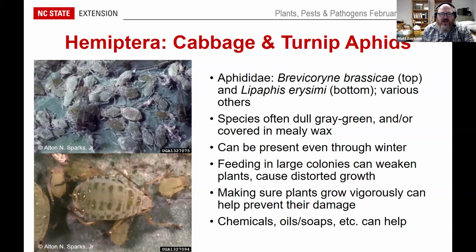Okay, now let's move on to a couple of Hemiptera. These are true bugs. These have sucking mouth parts, and so they suck the juices of the plants. Now, there are several types of aphids that can feed on Brassicaceae, but two in particular are the cabbage aphid, Brevicoryne brassicae, and Lipaphis erysimi, which is the turnip aphid. These species are often dullish gray-green, sometimes covered in a mealy wax, and they can be present even through the winter. Feeding in large colonies can weaken the plant and cause distorted growth, but at low levels, they're typically not an issue.